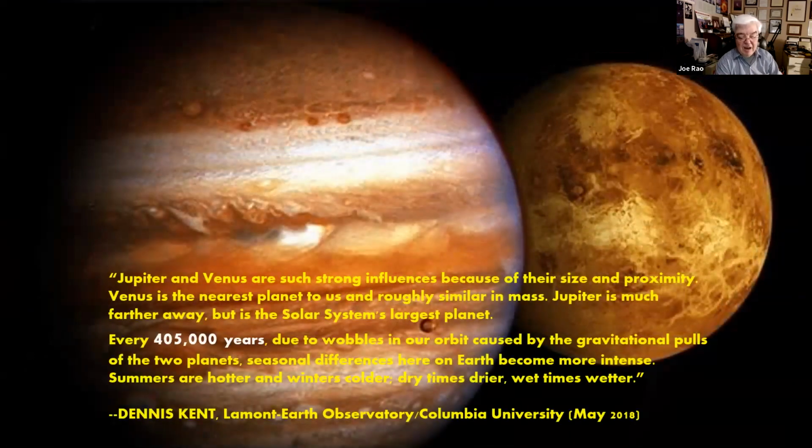Well, you know what? Just a year or two ago, a very prominent scientist at the Lamont Earth Observatory, Columbia University, Dennis Kent, did some research and came up with this conclusion in a very interesting technical paper. He writes, Jupiter and Venus are such strong influences on the Earth because of their size and proximity to us. Venus is the nearest planet to us and roughly similar in mass. Jupiter is much farther away, but it is the solar system's largest planet. According to Dennis Kent, every 405,000 years, again, another cycle, due to wobbles in our Earth caused by the gravitational pulls of these 2 planets, seasonal differences here on the Earth become more intense.